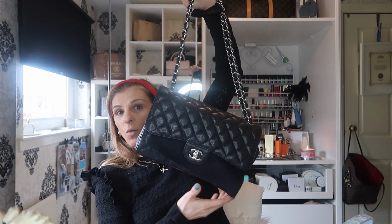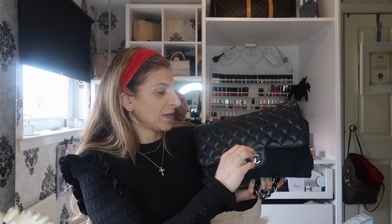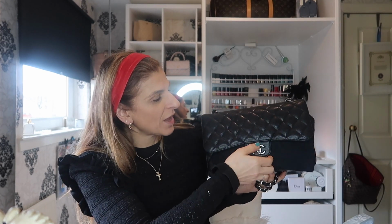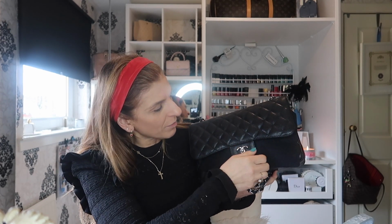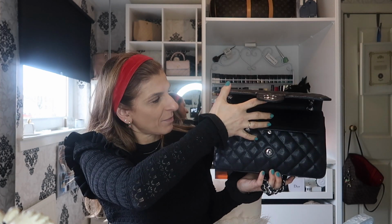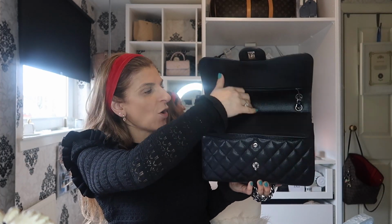Okay, are these bags worth £9,000? Is this bag worth £9,000? There isn't another bag like it, basically. It's called the double flap because it has a flap here, and then when you open it up, it has another flap there. I don't know of any other bag that has that. And then it has all the different pockets. We all know what that looks like.